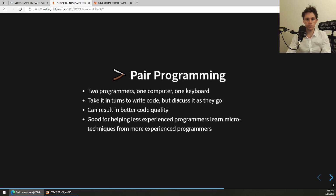Great. Okay, so last couple of things. Pair programming is a fun little topic. You might have heard of it before. I'm not sure if they talk about it in 1511. It's the idea where you have two programmers at one computer and one keyboard. In an async world, sometimes this is just two people on a video call where one person is sharing and writing code. And it's really interesting because it's not that you're both writing code at the same time.